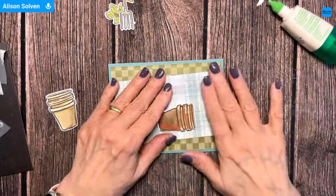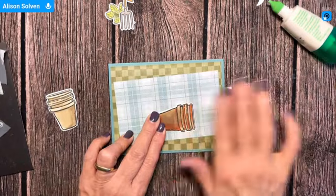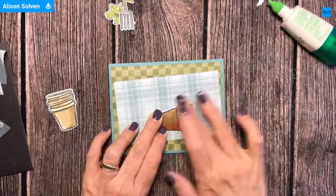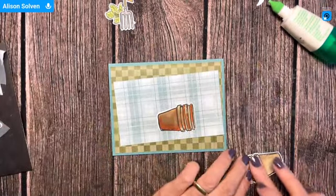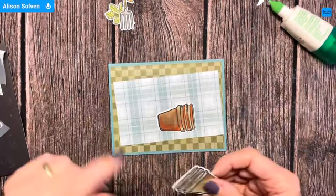Here we go. Don't you love this paper? Cindy already told me she loved this paper, but don't the rest of you love this paper? I love it. Got a little bit of residual from my tape, so I'm just gonna give it a little rub and that'll get rid of it. Okay. Don't usually get residual because it's not that tacky actually.